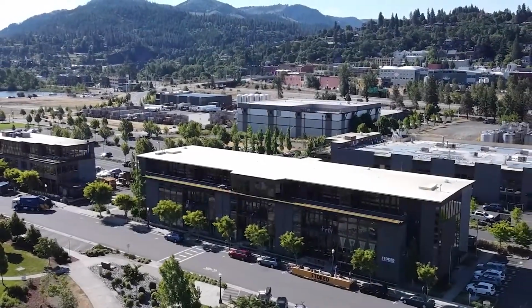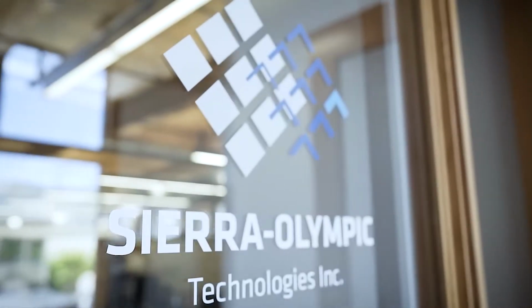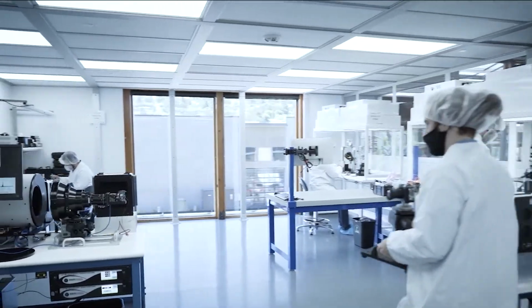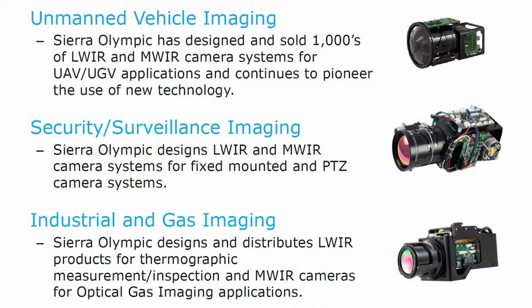Our company is located in Hood River, Oregon, about 60 miles due east of Portland. There we have our manufacturing and corporate offices. We also have satellite offices, where I'm located in Dallas, as well as in Atlanta. Our primary markets are unmanned vehicle imaging applications, persistent security and surveillance, and what we're going to talk about today, industrial and optical gas imaging cameras.